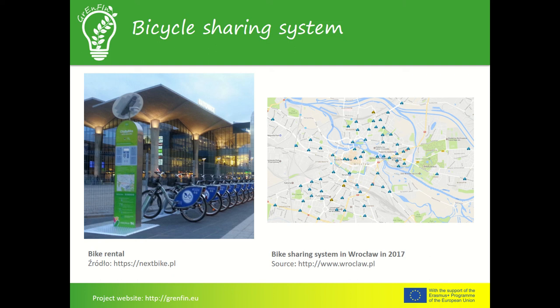The action obviously contributes directly to the reduction of pollutant emission from car engines into the air. So it helps us to make air quality better, and it could be seen as an adaptation to climate change. Here you have one picture from Katowice. It's a bike rental station near the train station.